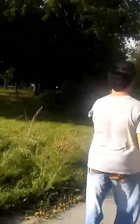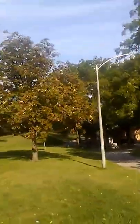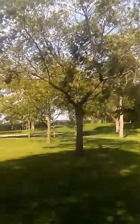Well, I was going to go that way, but okay. They have a little kitty swing set in Clayville Park on the other side of the park, but we're not going that way. I'm going. You want to go that way? I got to go that way.